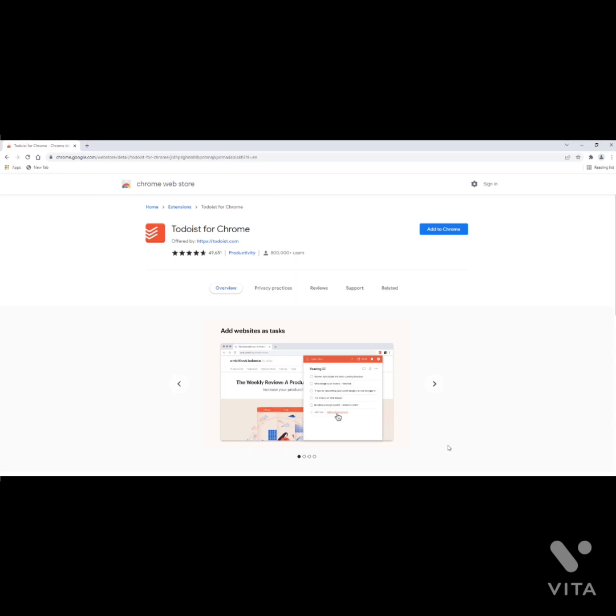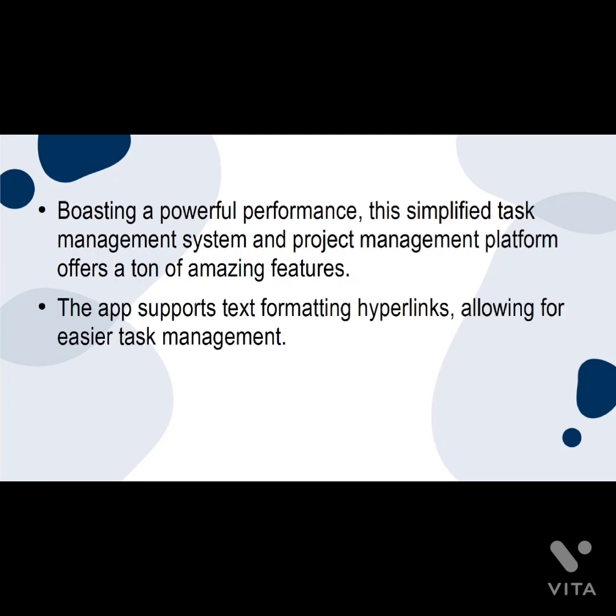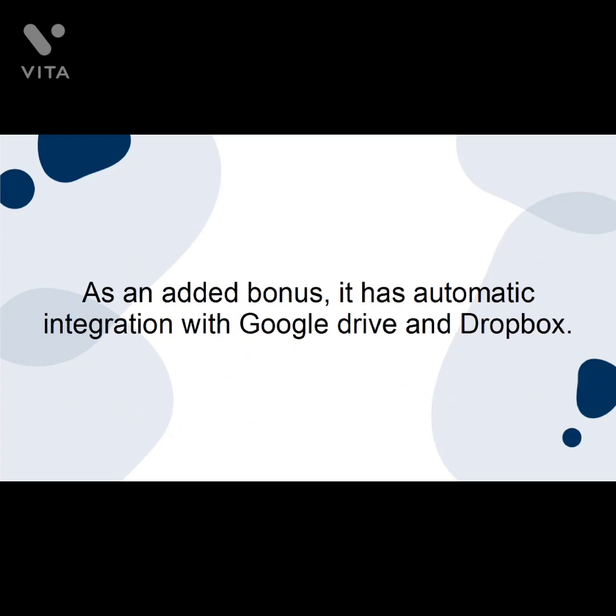4. Todoist. Todoist is incredibly handy and straightforward. It aims for high productivity, allowing users to manage their time wisely. Boasting a powerful performance, this simplified task management system and project management platform offers a ton of amazing features. The app supports text formatting and hyperlinks, allowing for easier task management. You're also able to modify recurring and repeating tasks in bulk based on completion or due date. As an added bonus, it has automatic integration with Google Drive and Dropbox.